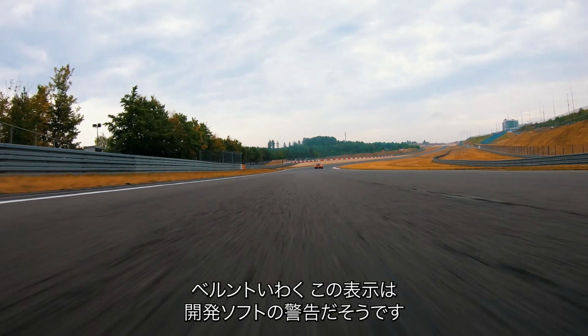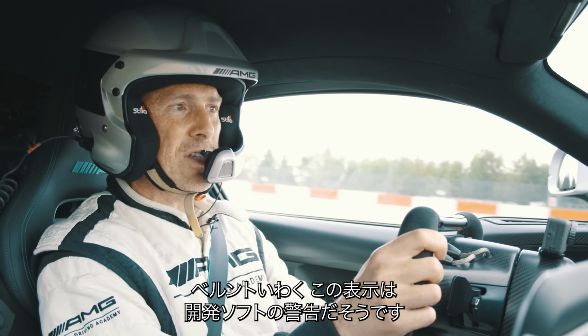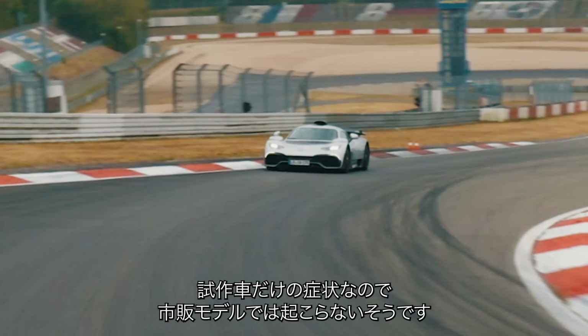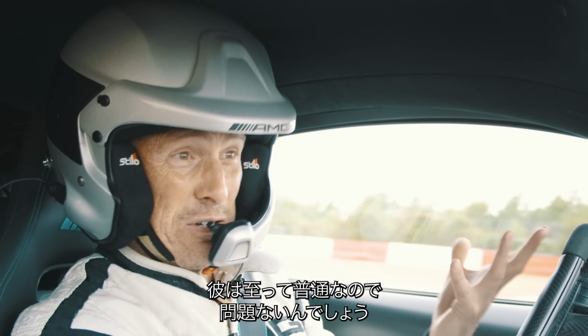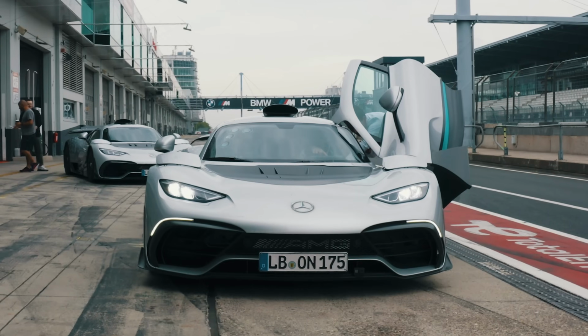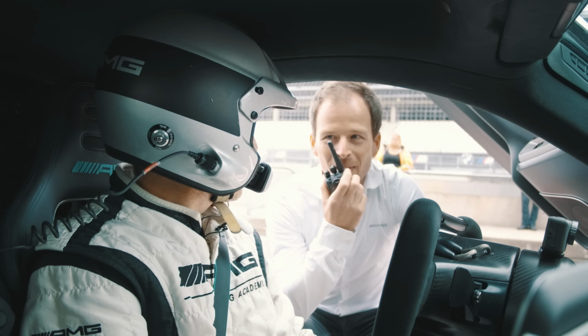Okay, so Bernd's just told me over the radio that the reason we get a malfunction warning is that we're running development software. So this won't happen on customers' cars, it's just the way it is for this test vehicle, because it's a pre-production. Guess I've got to believe him. I mean, it feels fine. It doesn't feel like there's anything wrong with it. We'll find out though. So Marco, I've broken it now. No, that's not a problem.